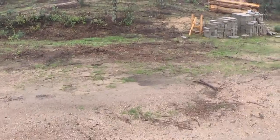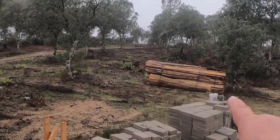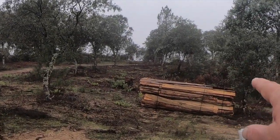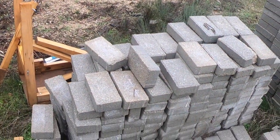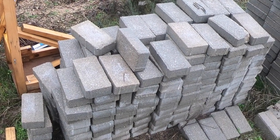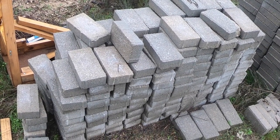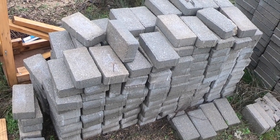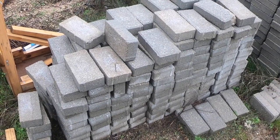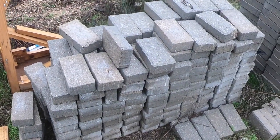And then that lot belongs to my neighbor, because the truck can't go down to her property. So these paving bricks, I want to move down to the house area, and I want to pave a path that goes from the kitchen to the bathroom, so you're not walking sand in everywhere when you walk on the wet ground. So that's the plan with these.